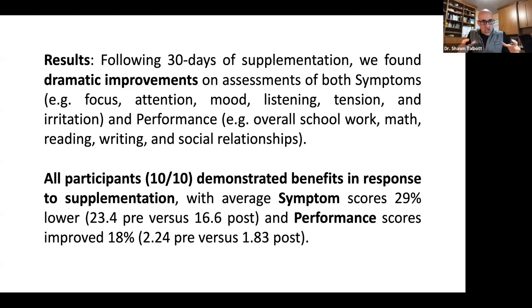But that group of kids describes a big proportion of kids. It describes my kids. It describes a lot of adults, myself included. For someone in that area that could use a natural benefit, we got 100% effectiveness in that group of 10 in this pilot trial.